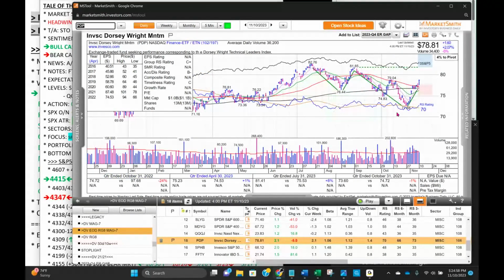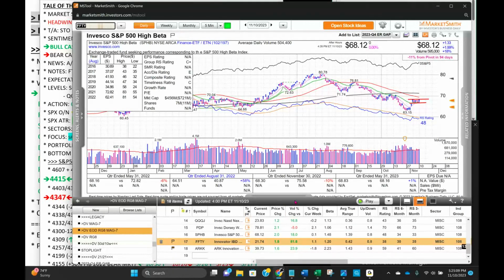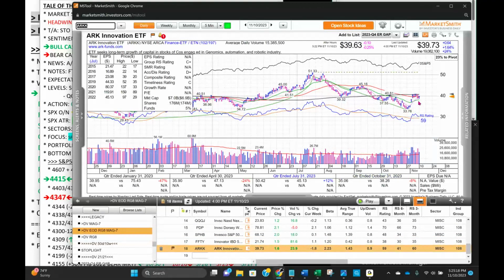Next up is PDP. This is a momentum Dorsey Wright index, and that looks fantastic. SPHB high beta from the S&P 500 forming a nice little shelf here also. FFTY, this is the IBD 50 breaking out above this 21-day moving average. And ARKK, I mentioned about how I punted this yesterday. Just really don't like the holdings in it. We'll keep an eye on it to see if money flows back into it, but a little bit of a pullback from this shelf. So it looks a little bit better than IWO and SLYG, but not as good as the other six components in the RG8.